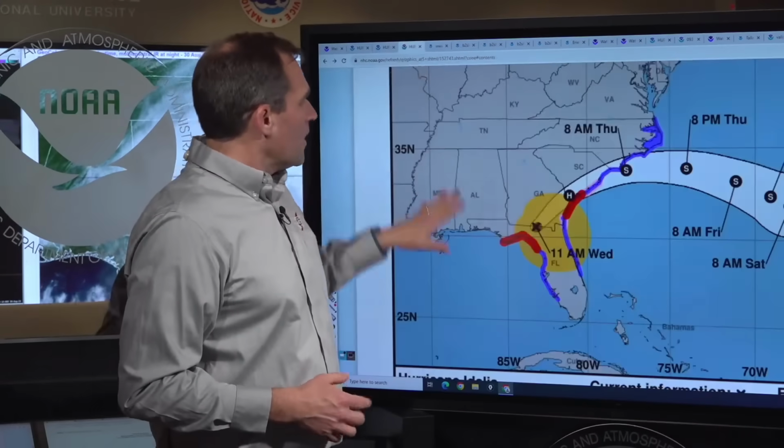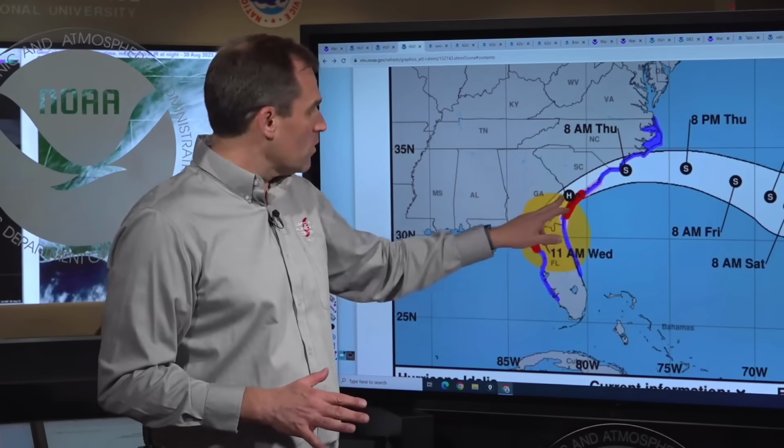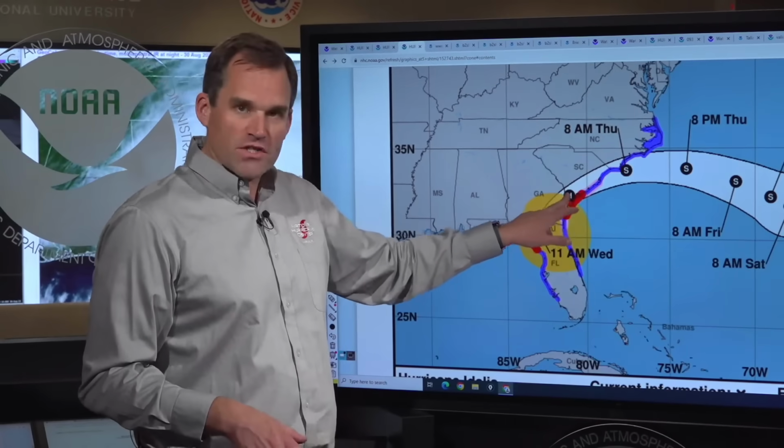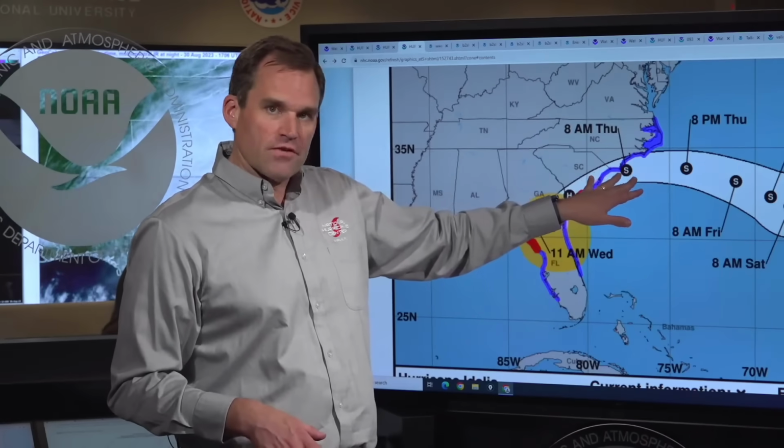But moving on from the storm surge threat, we're going to talk now about the forecast, and we expect the center of Idalia to move very quickly northeastward, reaching the coast of Georgia and South Carolina by this evening, and then turning eastward, moving near or over portions of southeastern North Carolina, and then offshore as we go through the day Thursday and into the weekend.